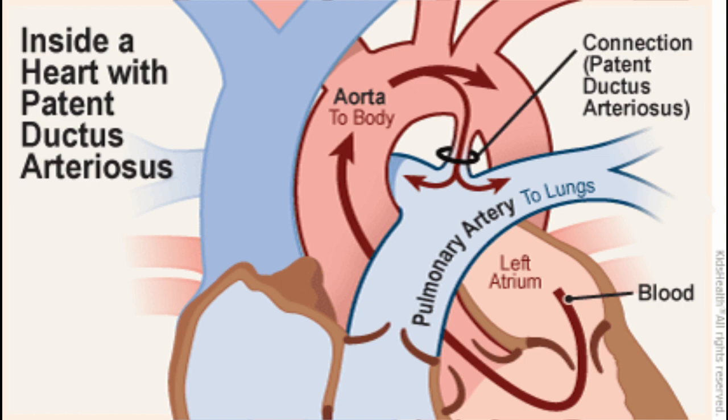Patent ductus arteriosus is a persistent opening between the two major blood vessels leading from the heart. The opening, the ductus arteriosus, is a normal part of a baby's circulatory system in the womb that usually closes shortly after birth. If it remains open, it's called a patent ductus arteriosus.